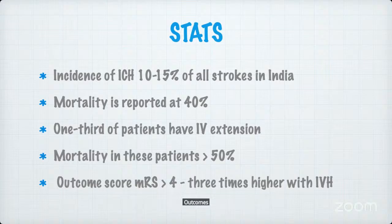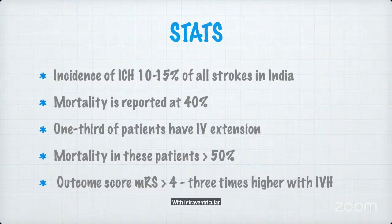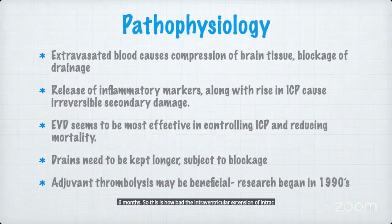Outcomes, when we use the modified Rankin score, an MRS score of more than 4 is actually 3 times higher with intraventricular hemorrhages. So these patients actually do very poorly considering the neurological function at 3 months and 6 months. This is how bad the intraventricular extension of intracerebral bleeds can get.